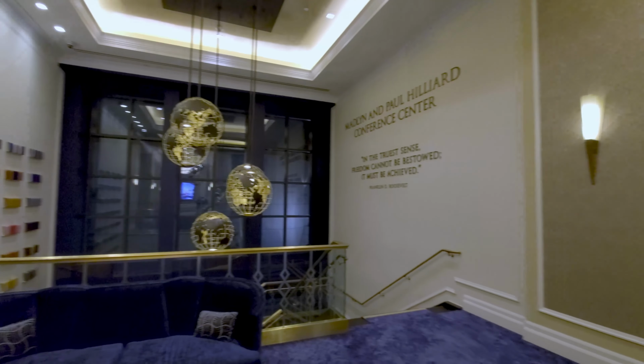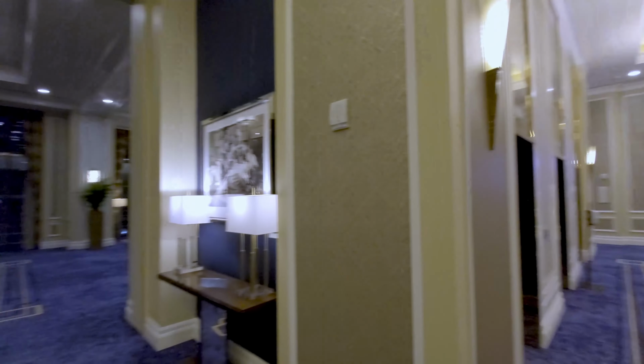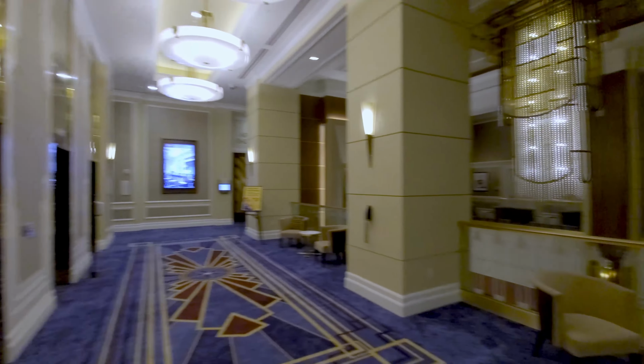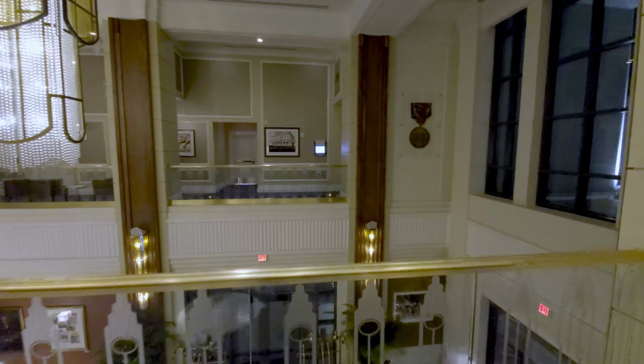Next, we're going to take a quick tour of the conference center. We're going to investigate a few of the conference rooms and meeting rooms. Not every room was open, so I couldn't get footage of everything.